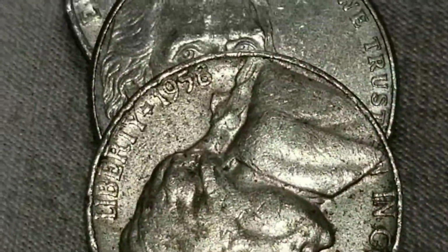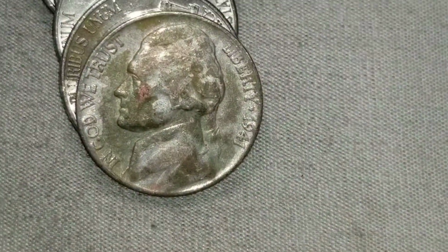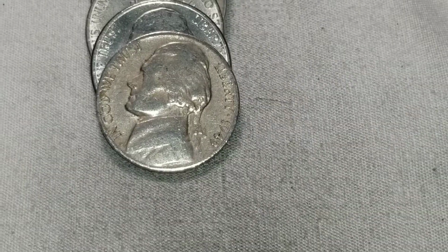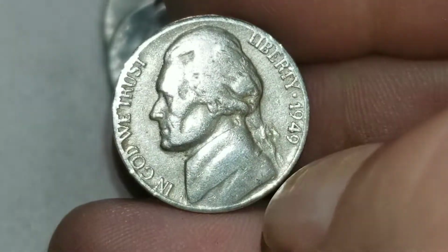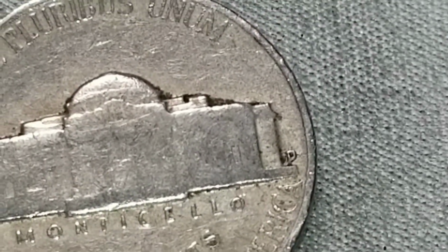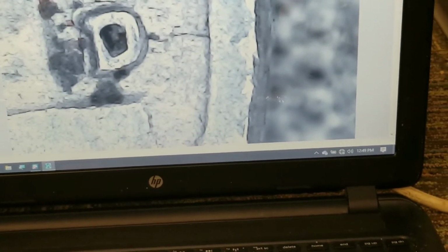Roll number 6. We got a 1958 from Denver. Roll number 7. We got another 40s. 1941. That has definitely seen better days. From Philly. Same roll. And we got a 1949 again. Let's see. From, I do believe that's a Denver. Let me scope that real quick and see what we got. Well, I'm not seeing the D over S. And I'm not too positive if that's damage or a die crack right there, leading into the mint mark. Kind of hard to say. There's definitely some damage around it, so whoop. Let me move on to the next find.